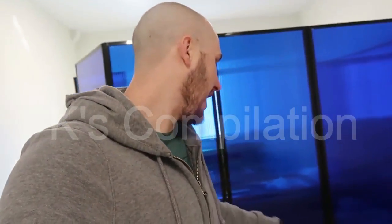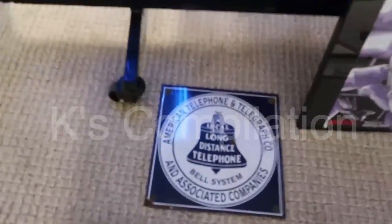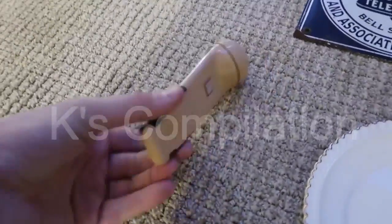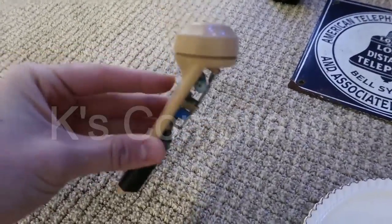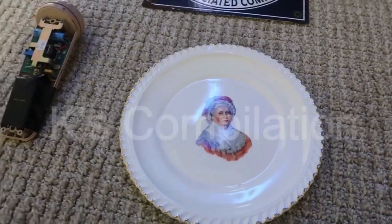Okay guys, one more time. I lay everything out. What I want you to do is calculate how much everything is worth and let me know in comments below if it was worth $500 or not. As you can see, everything is vintage out here. There's an American Telephone and Telegraph vintage sign. There's a little still working AT&T piece, which just kind of freaks me out a little bit. Super weird, never seen anything like that. Some vintage plate, I guess. It has no markings on the back. Have no idea what that is.